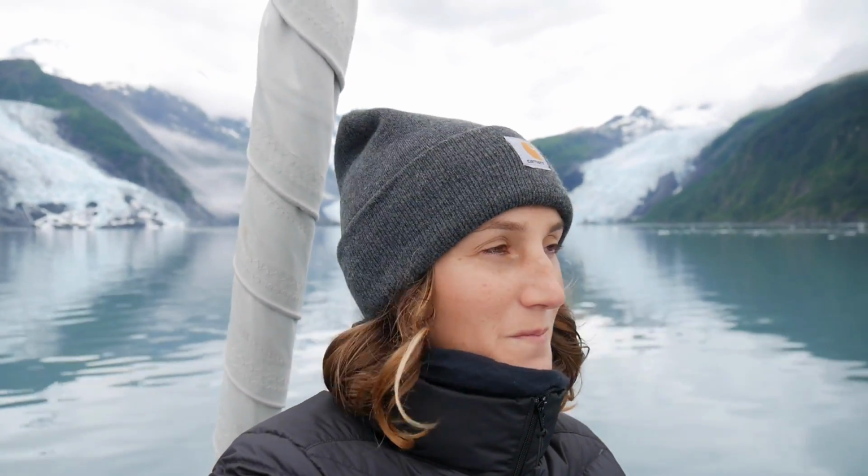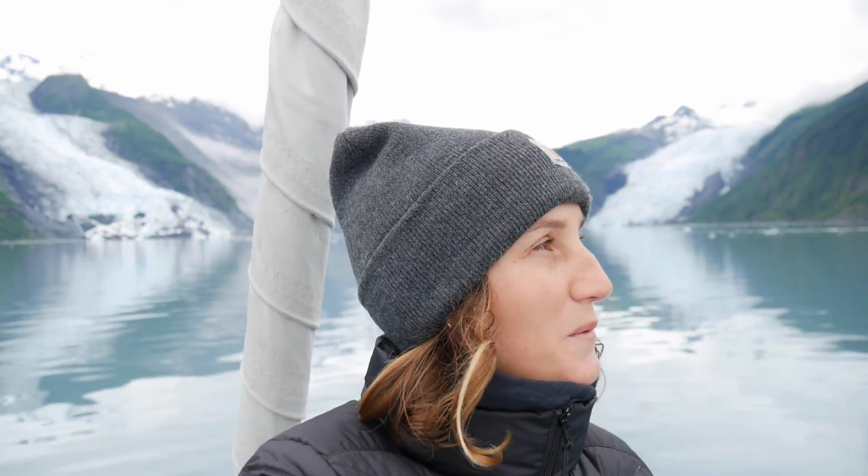So pretty. It's just incredible. We're surrounded by really high mountains. It's just full of glaciers. Ice in the water.